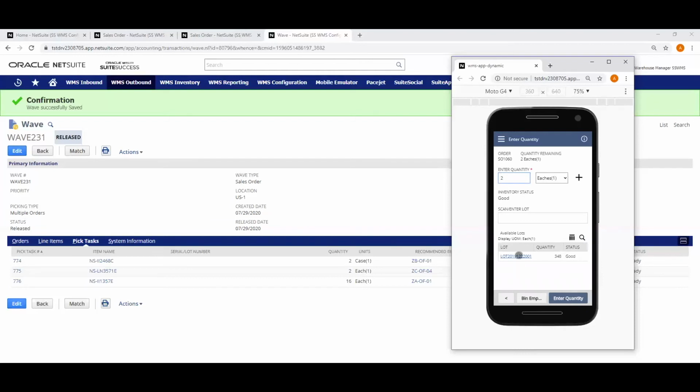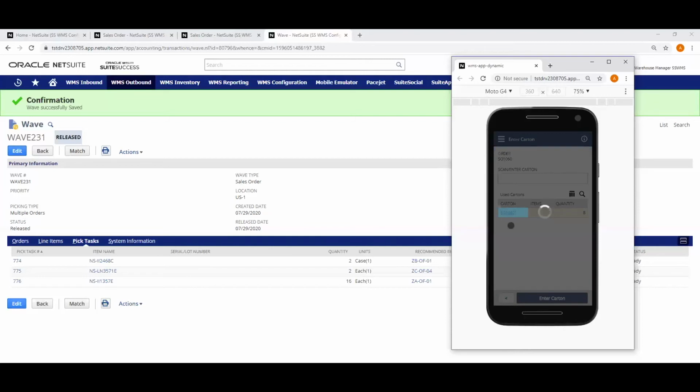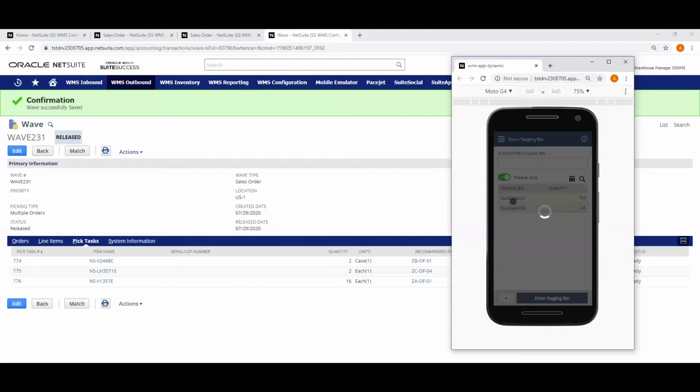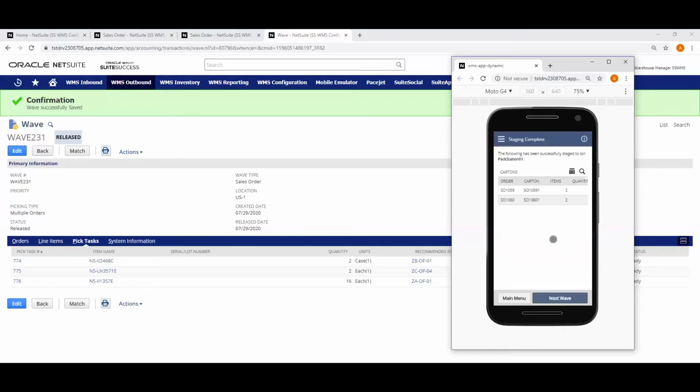I'll scan the proper lot and pick to the existing carton for this order. At this point in time, I'm prompted to stage. I'll go ahead, stage to the relevant packing station. The system here is going to give me a summary of the orders I've picked, the cartons I've picked, the items, the quantities, and such.